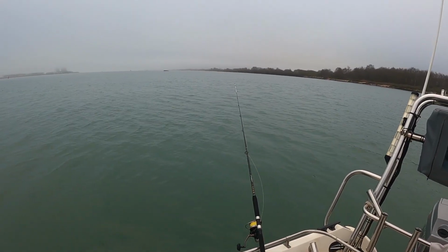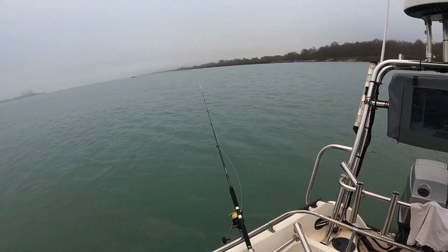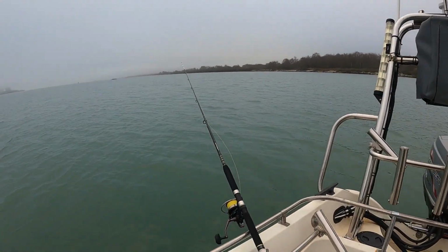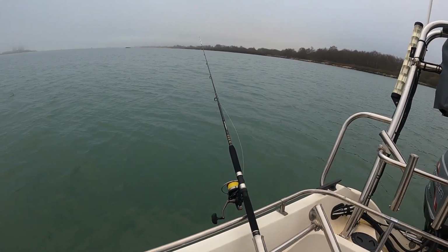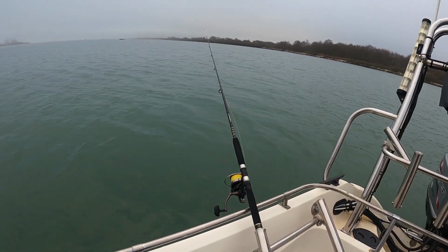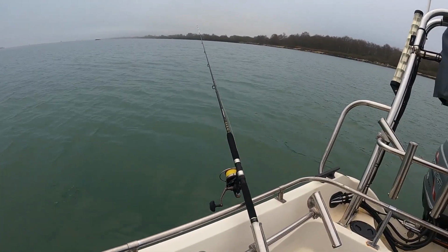Well, I've just made the move. I gave that other spot an hour and a half, so can't say I didn't try. 7 small schoolies, no flounders. But then I could have stayed there another hour and picked up flounders, but it is what it is. And I did say, sometimes it does pay to move around.